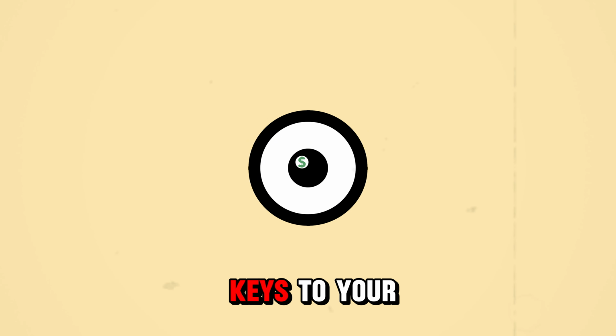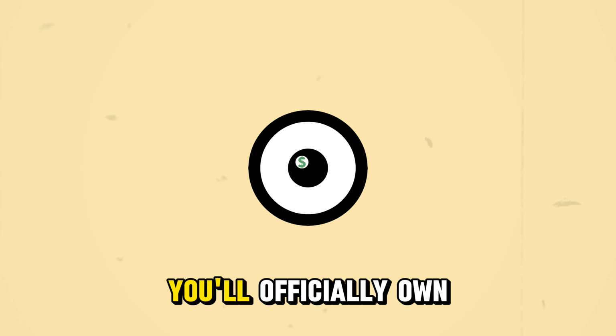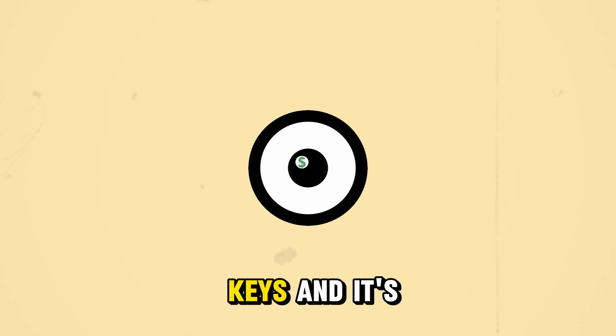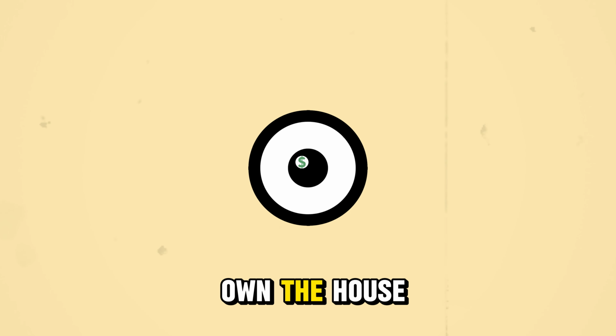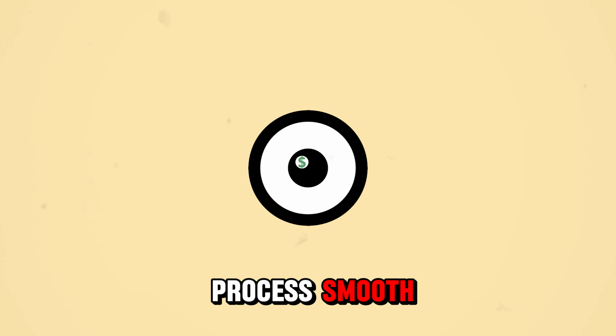3. Get the keys to your new home. Once everything is signed and the payment is made, you'll officially own the house. The seller will give you the keys, and it's all yours. Step 2. Preparing to move in. Now that you own the house, it's time to get ready to move in. Here's a checklist to make the process smooth.